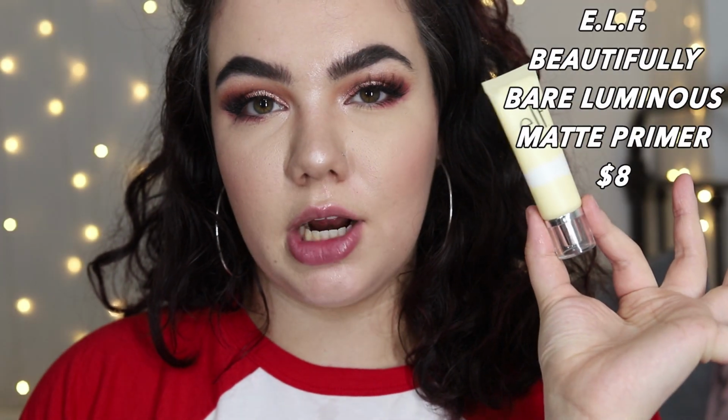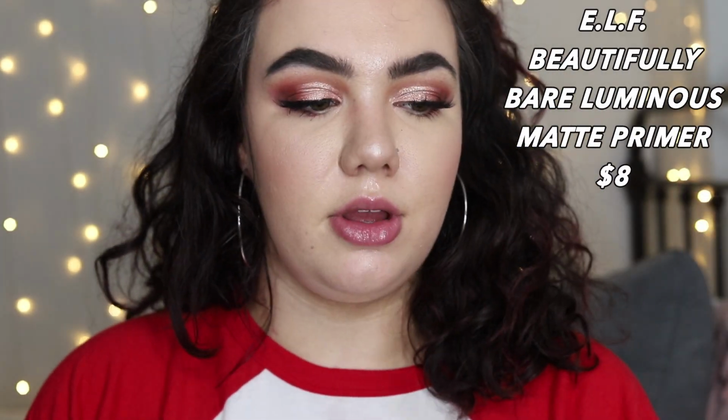And let's get started with talking about some fun, affordable products. So the first thing that I'm going to be talking about is actually the most recent addition to my collection out of everything I'm talking about today. It is the e.l.f. Beautifully Bare Luminous Matte Primer. You get 0.95 ounces of product, so almost an ounce. Typically, I see this selling for $8. The cheapest place that I've found this is Amazon, where I saw it for $3.95, which is weird because normally makeup is the same price or even more expensive on Amazon.